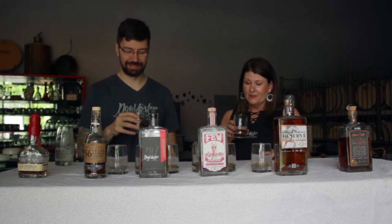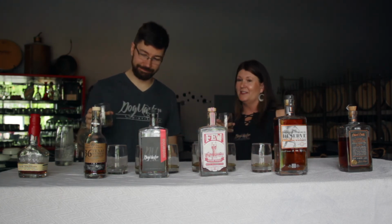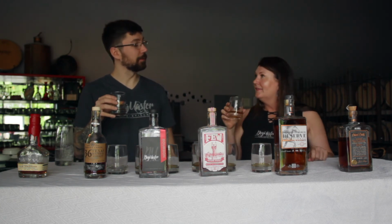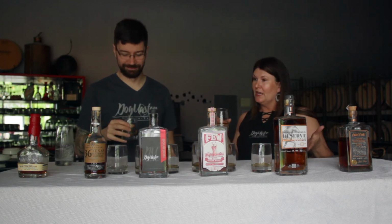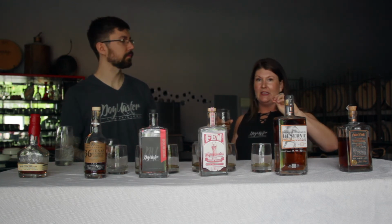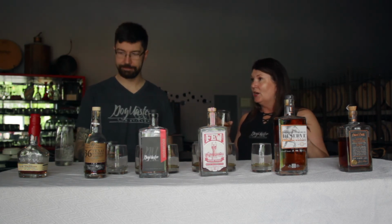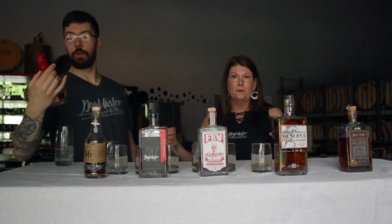So I already know I'm going to love this, because clearly, if you can see by how much is left in the bottle, I've had a little bit. Now, what does cask strength actually mean for the people who don't know? Aha! So that means it's not proofed at all. So whatever it was put in the barrel at is what it was bottled at. And so that means that it will be different proofs.